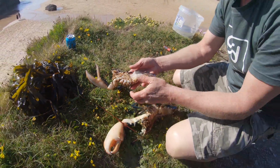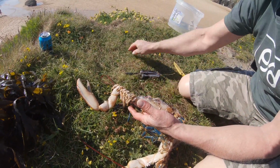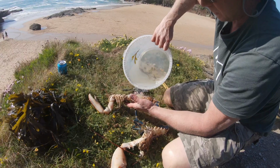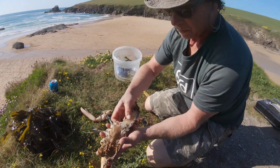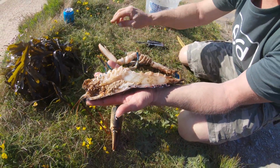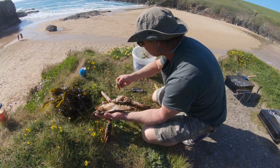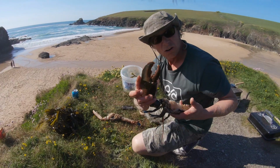Lovely. Just going to get rid of some of this poo tract out of there. Got a little bit of seawater left, we'll just rinse that off. Show us the poo tract so we know what to take out. It's there. I mean, that's all its brains and what have you. Some people eat that. We won't need to. Look at that claw, the claw of doom.